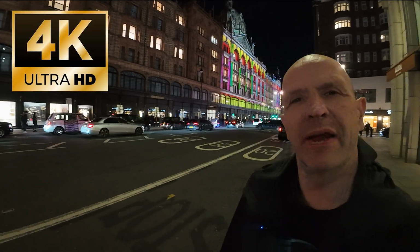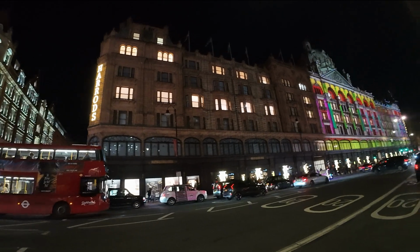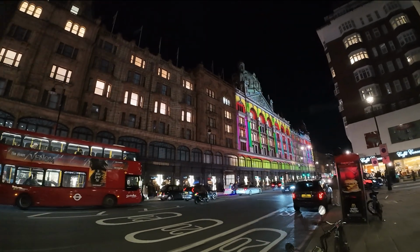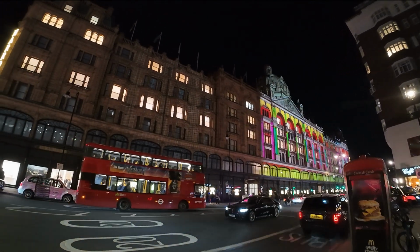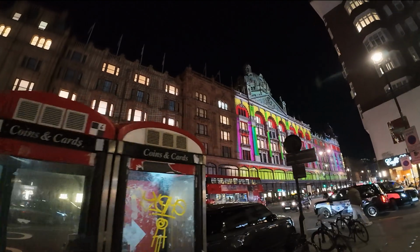Now today we're going to do a little walk, but we're going to start off in this place. And of course you'll recognise it, it's Harrods. But I thought we'd start here, and the reason for starting here is they've got their new light display on. And wow, have they got their new light display? Now this is the first time I've actually seen it since they had the new light display.